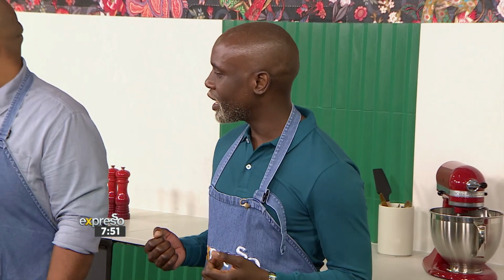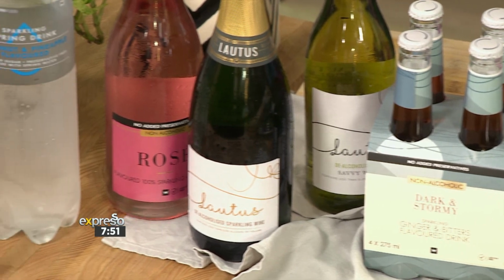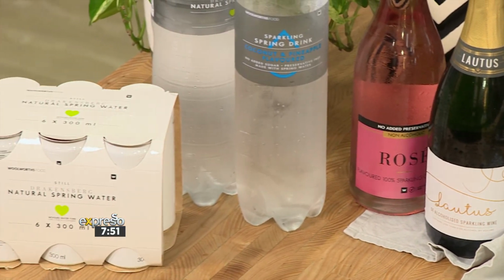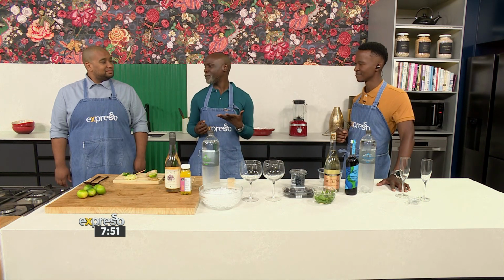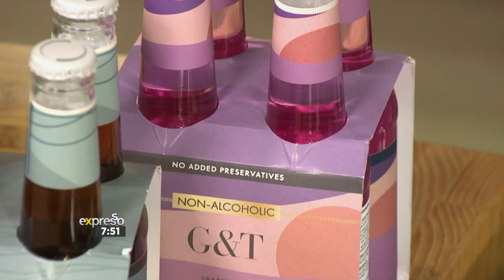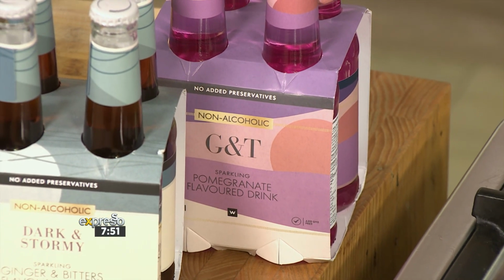So, for example, there is the pomegranate-flavored G&T. Pomegranate is a very common and very liked flavor in South Africa. So it made sense to make that into a G&T, pairing into the G&T fad and the gin and tonic occasion. And then the dark and stormy as well.